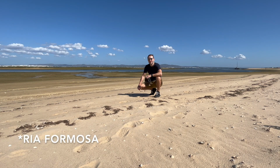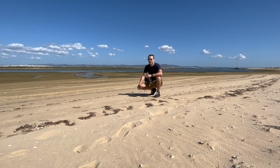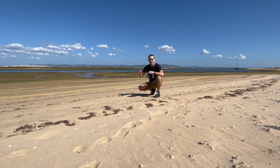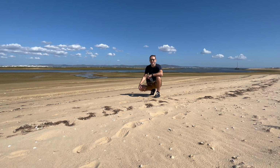Ria Formosa National Park. Southernmost point in Portugal on the Algarve coast, a protected area, and it is a large coastal lagoon spanning approximately 60 kilometers of barrier spit islands that protect an inland lagoon. There's over 200 species of birds, salt marshes, and tidal flats, and inlets. This green part, seagrass meadows, and the water flow is controlled by the tides. These are plants that keep the dunes in place, retain water, temperature, wind, and burial resistant.